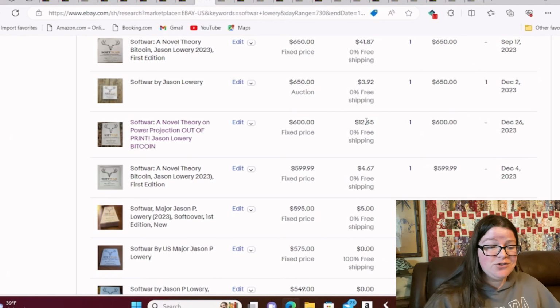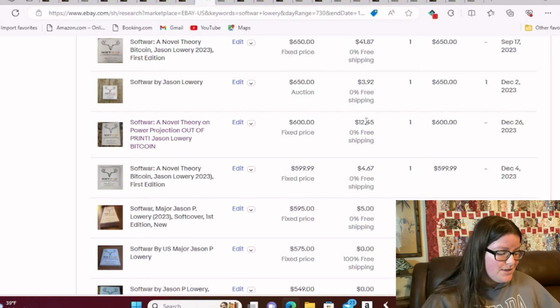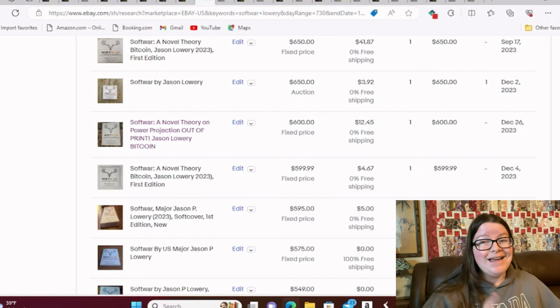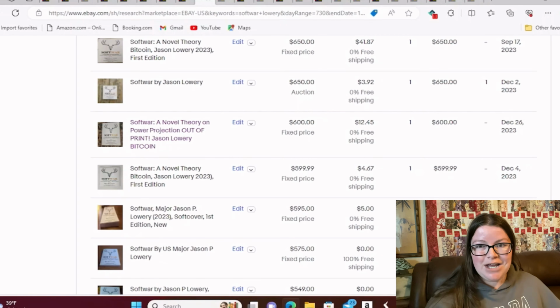Next, we have Soft War, a Novel Theory. This is a very recent piece, and this was published in February of 2023, I believe. And right now, the cheapest available of this one is $400, but we are seeing quite a few sold above that. And let me give a word of warning. Anytime you have a really recent book, there is definitely chance for this book to just plummet in price, or to skyrocket in price, or to maintain, of course, with anything.